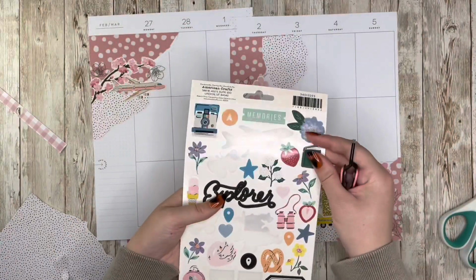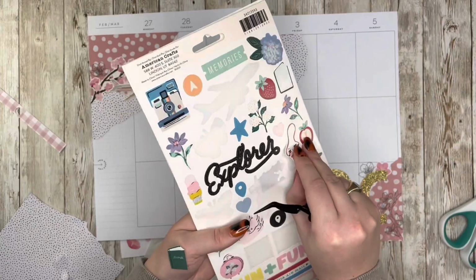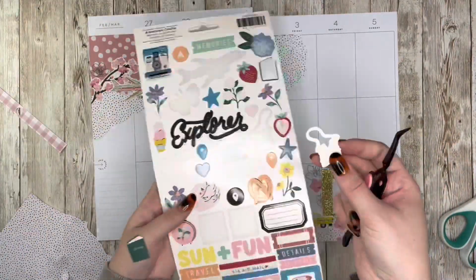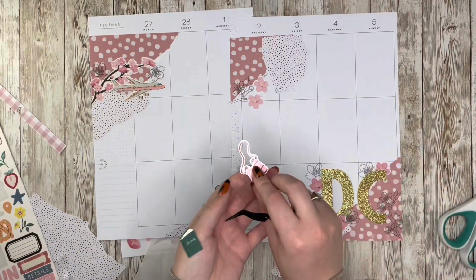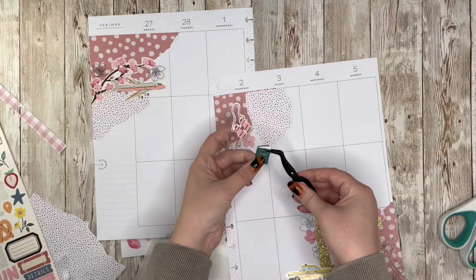I'm trying to pick little pictures or stickers off of this that have travel themed stuff, because you know it's like a swan or a strawberry. Trying to pick things that are a little bit more explicitly traveling to go with my traveling themed spread.